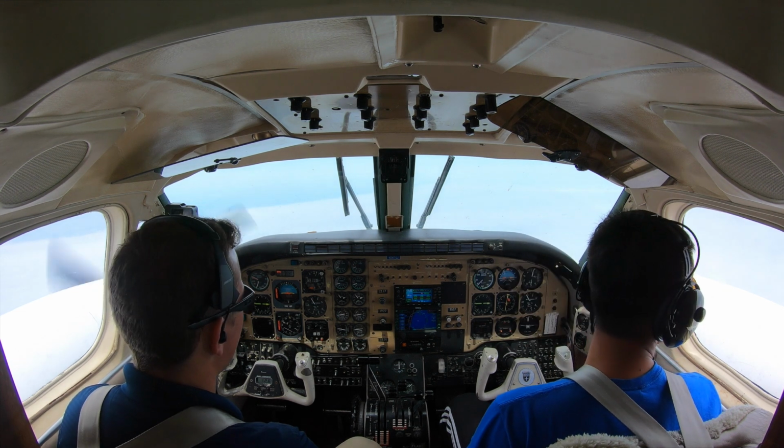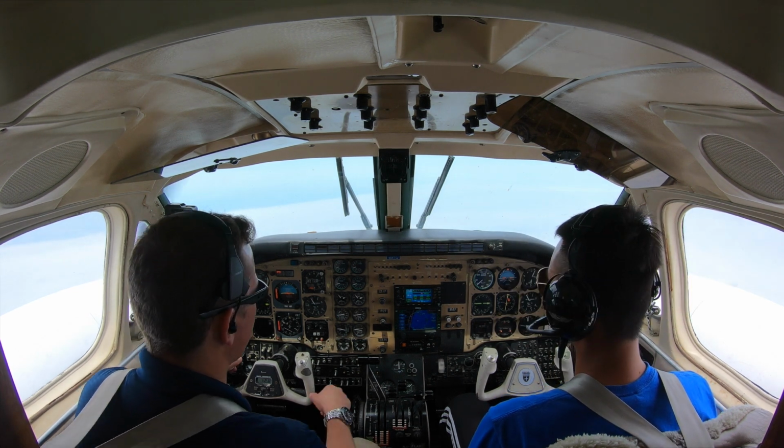King Air 567 Golf Juliet, direct Pumpkin. Direct Pumpkin, King Air 567 Golf Juliet.